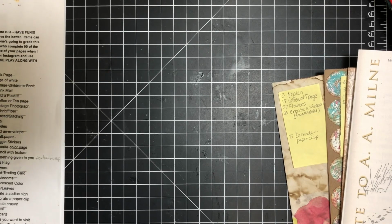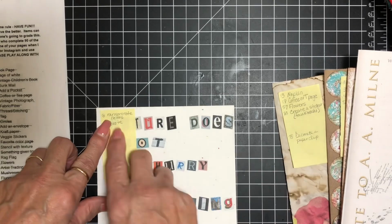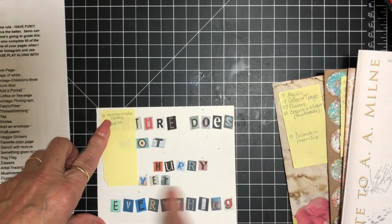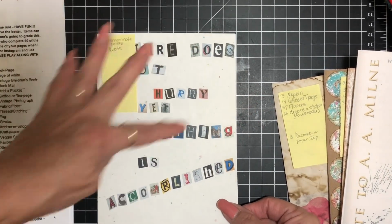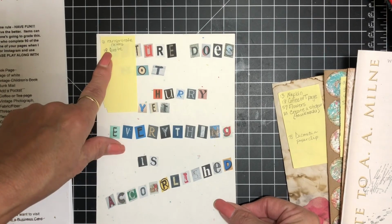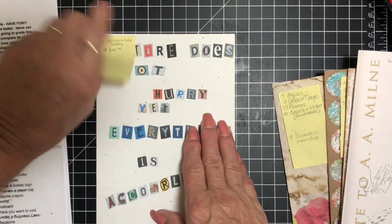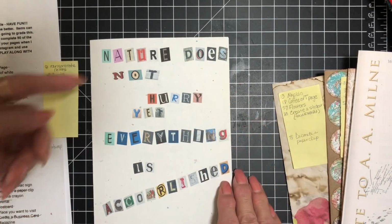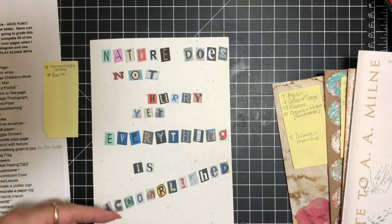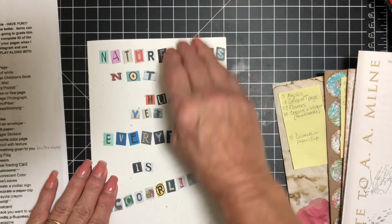Let's see what else I have. Oh, okay. So this one fulfills 2 prompts. Number 8, ransom note. And I did that in the ransom note format. This is not a ransom note, but it is in a ransom note format. And then number 10 was a quote. So I used the ransom note letters to create a quote which says, nature does not hurry, yet everything is accomplished. And that's Lao Tzu said that quote, so I included that.